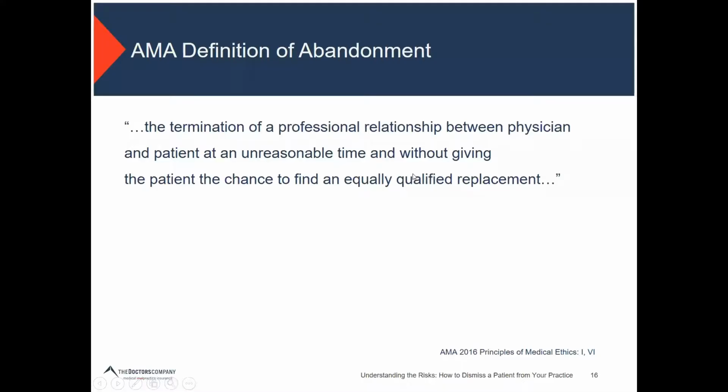So what is the definition of abandonment? According to the American Medical Association, the termination of a professional relationship between a physician and a patient at an unreasonable time and without giving the patient the chance to find an equally qualified replacement. And most of the states follow that either in their Medical Practice Act or in various judicial opinions. Termination is something that can sometimes be a little equivocal. And as Kathleen says, it's often determined by the standard of care in the community.